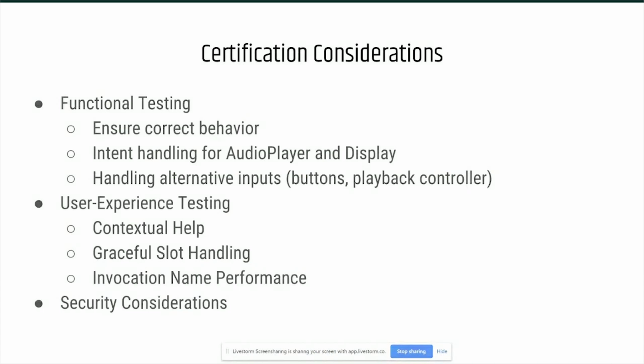This can be kind of a tricky one, but you need to make sure that your invocation name is unique and actually is recognized correctly. These are all usability considerations that are taken into account by the certification team. The last bucket is the security considerations. Now, the automated testing tools that we provide don't have a lot to say about this. That's more of a plumbing thing, but it's also an important area.